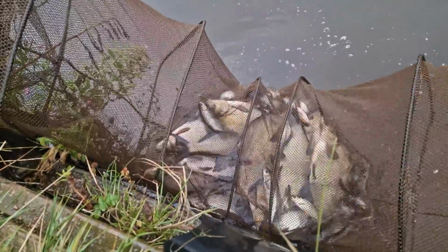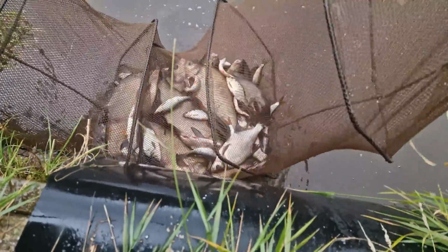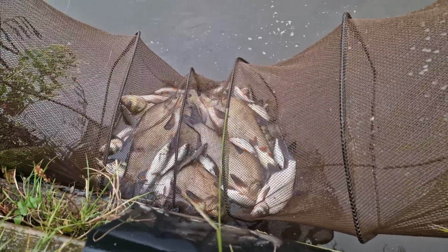As you can see there, an excellent day's fishing and plenty of bream, plenty of bites. Like I say, we lifted the net up in the edge and plenty of bites there on the feeder and on the sticky underneath my feet.